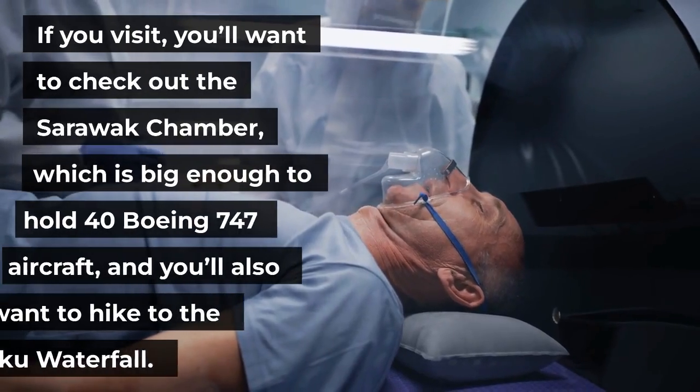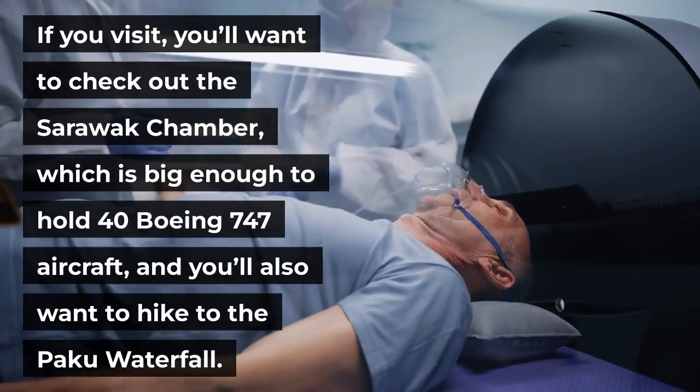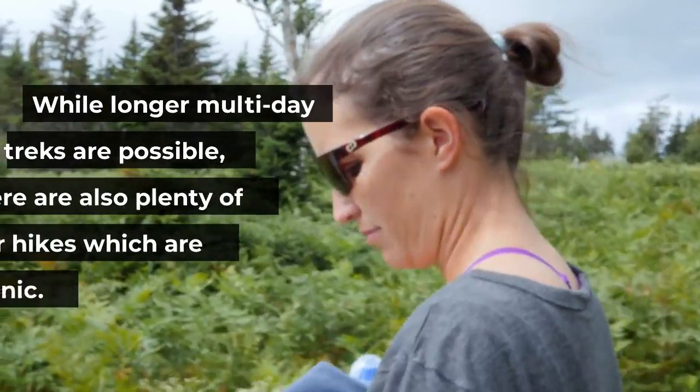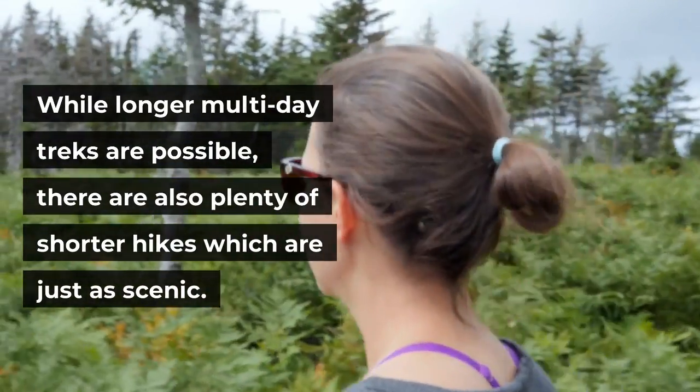If you visit, you'll want to check out the Sarawak Chamber, which is big enough to hold 40 Boeing 747 aircraft, and you'll also want to hike to the Deer Cave waterfall. While longer multi-day treks are possible, there are also plenty of shorter hikes which are just as scenic.